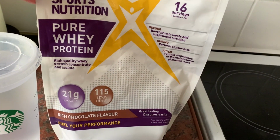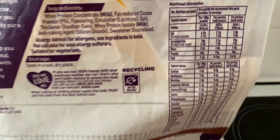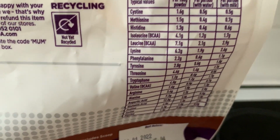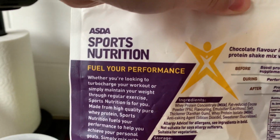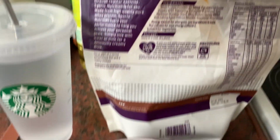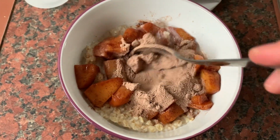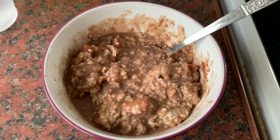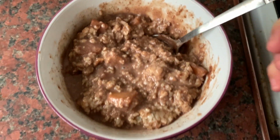So on days like these, my breakfast will be a little different, as I like to add this chocolate protein powder to my porridge. I find that it actually tastes really good. I got this one from Asda. It's probably not the best out there, but it was pretty affordable. Showing you the back just in case you're interested in what's in it. So I thought I'd give it a try. This porridge is the same as last time, but with the addition of protein powder. I also have my big Starbucks cup full of water on the side. Here's your reminder to drink your water.